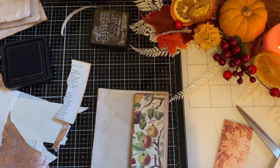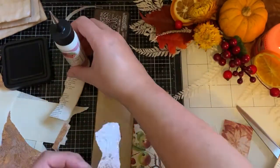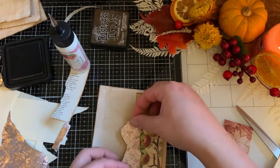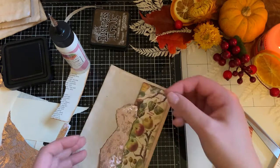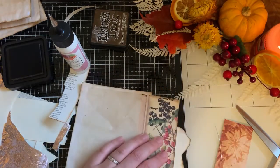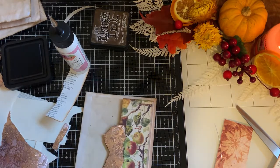So we don't want... I'm just gluing along one edge here, because we don't want to stay like that.